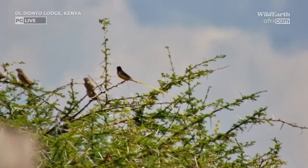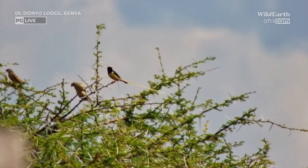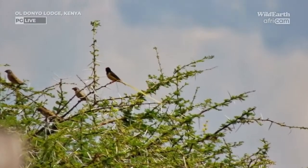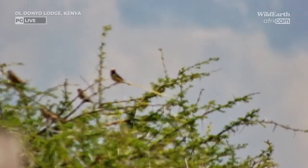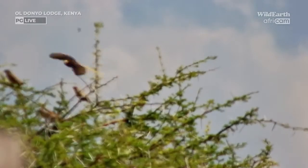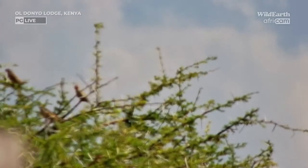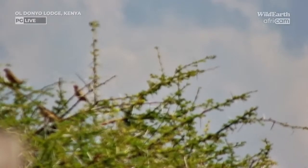And again, quite a prominent sexual dimorphism exists across a number of bird species, but especially with these widows, in the sense that the male is quite spectacular looking. He grows that quite striking plumage, a very unusual long tail, and then the females are the slightly drabber individuals off on the left.